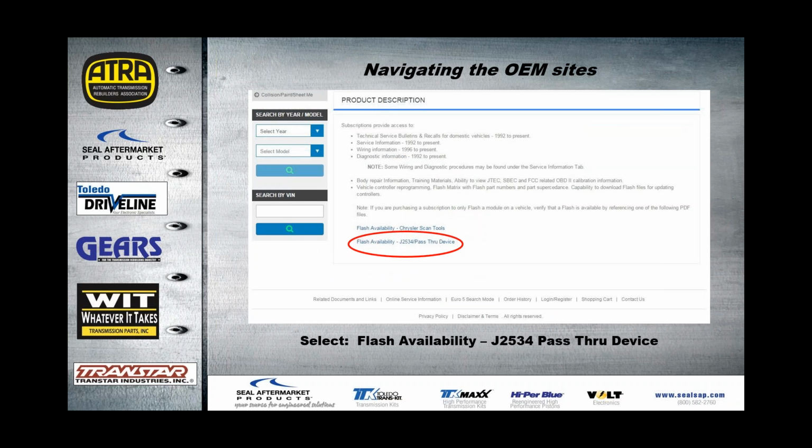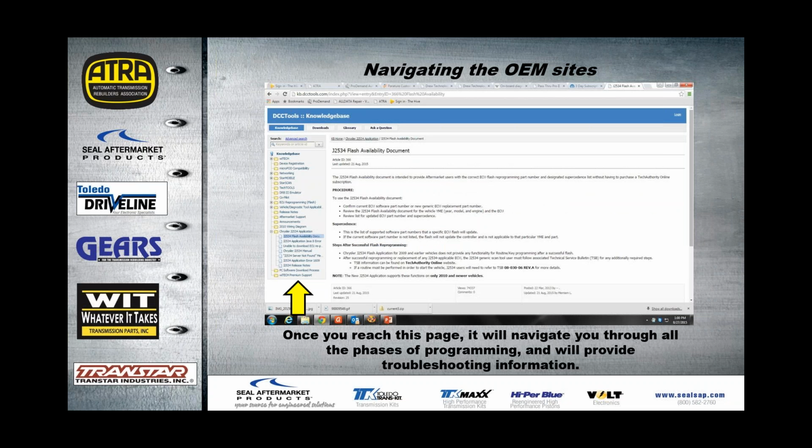If we click on that selection, all of a sudden we see a gold mine. This is where Chrysler hides all of their information, their knowledge base, they call it. If you look at the gray section on the left-hand side, there's a lot of subsections. Everything is accessible at this point in time. You don't have to purchase, you don't have to pull any money out of your pocket to get to this information.